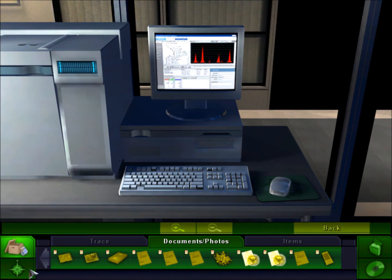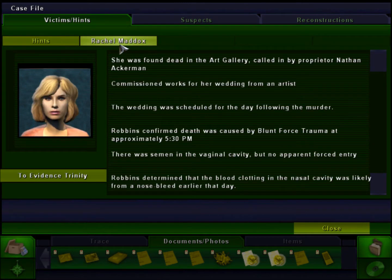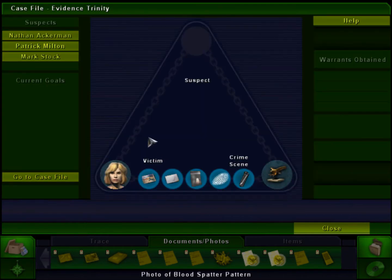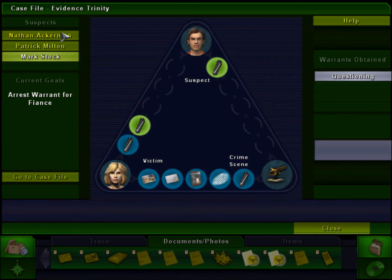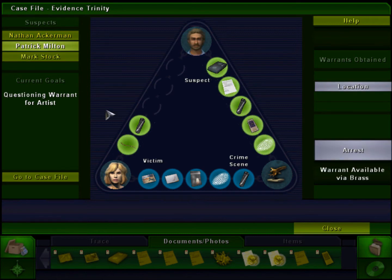Yep. Okay, so on our case here, Richard Maddox, the evidence trinity, we have the murder weapon, all the different fingerprints and everything we picked up there. Nathan Ackerman, bag of powder, smudge, work stock. Patrick Milton, on the other hand, you can see there's a clear way down here for the suspect.